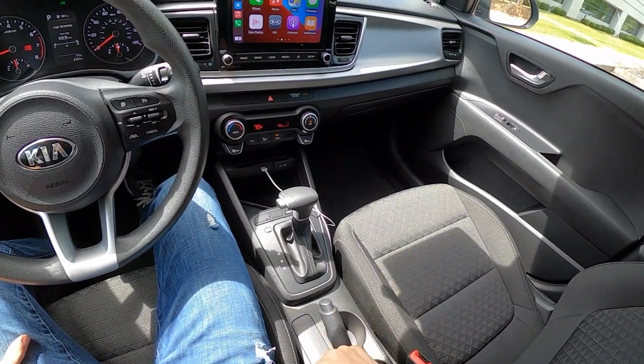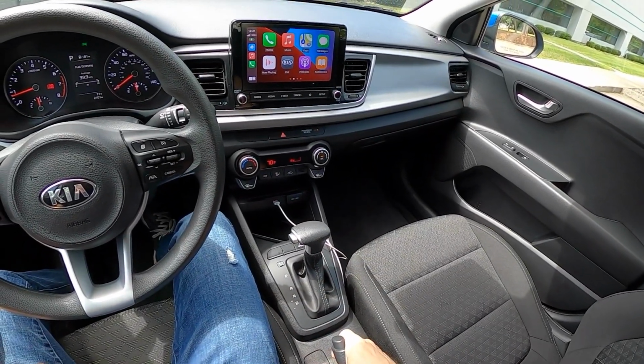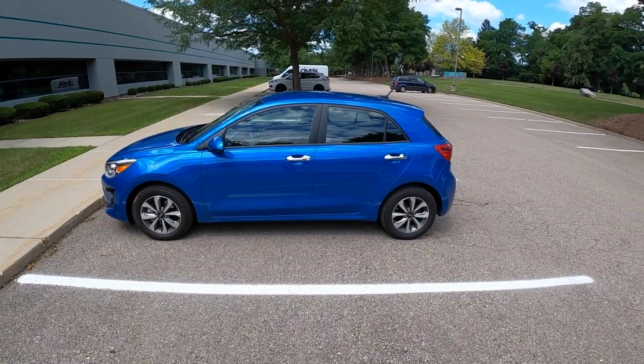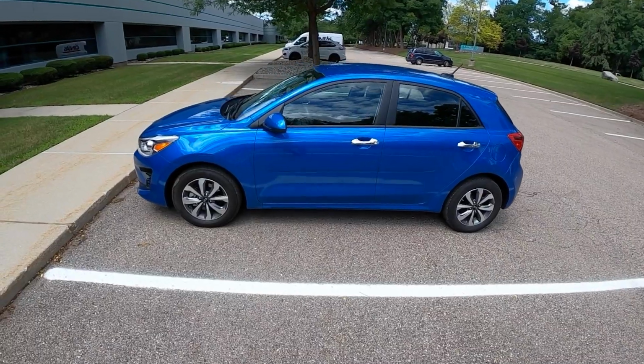Look at that. None of this electronic nonsense. In that regard, this car definitely feels a little bit more old school. We have physical controls for our climate. We even have an auto climate control button there. We've done a few videos on the Rio in the past. It is definitely one of my favorite cars in this compact car segment.